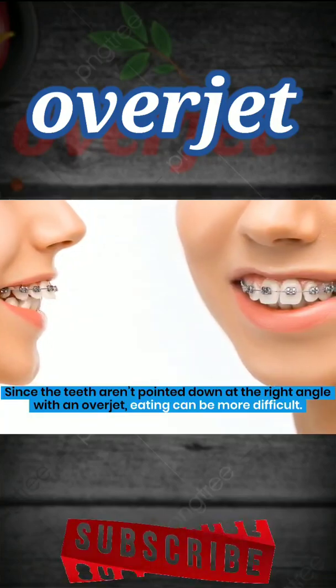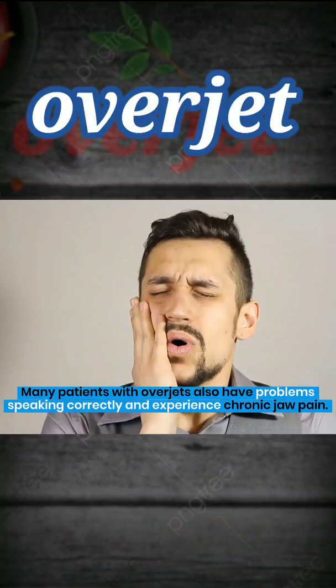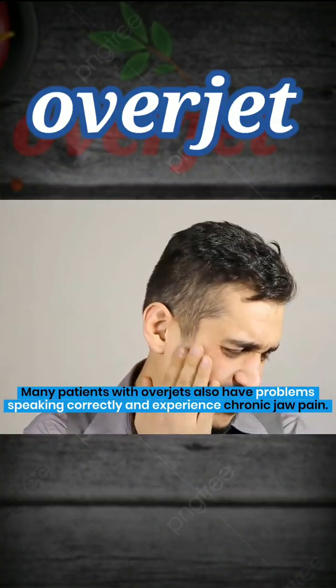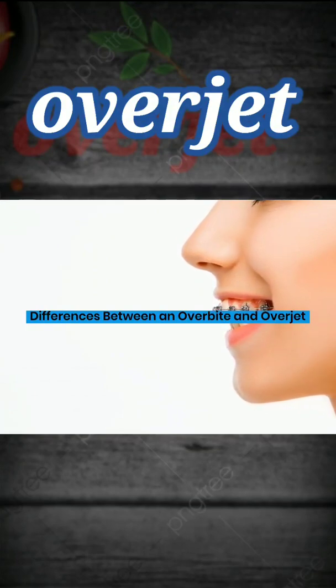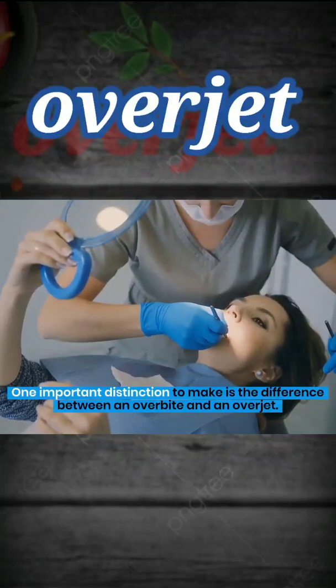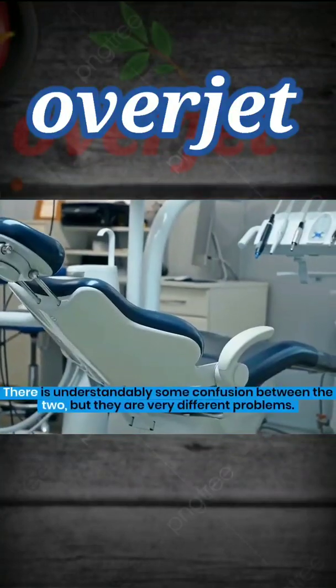What is an overjet? When it comes to addressing orthodontic problems, there is no one-size-fits-all solution. There are multiple types of issues orthodontists need to address to help patients get the best smile possible. One such issue is an overjet. What is an overjet?